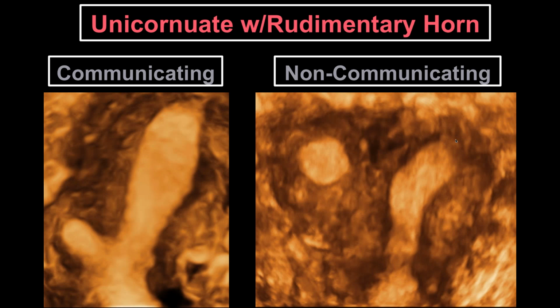Now, these are two other types of unicornuate uteri that exist. This one is called a unicornoid uterus with a communicating rudimentary horn. This one has a non-communicating rudimentary horn. It's very important to diagnose these correctly, especially the non-communicating ones, because an ectopic pregnancy can actually develop in the non-communicating horn, and that is life-threatening to the woman. Now, if this patient underwent an HSG, they would see the unicornoid cavity, but they would miss the non-communicating horn.